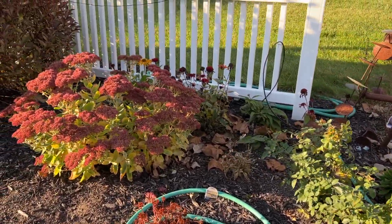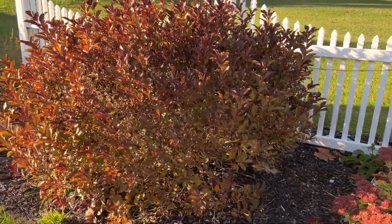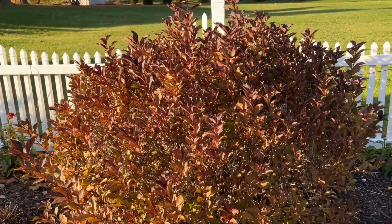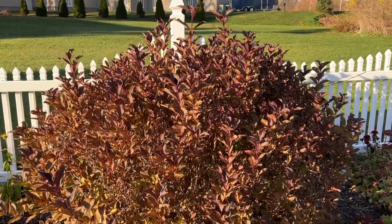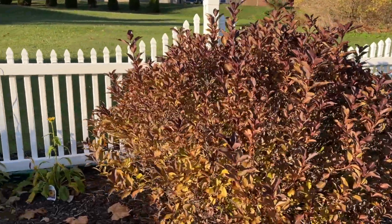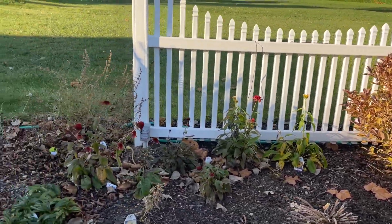If you seed them in some coneflower, it needs to get trimmed. We've got the Weigela Wine and Roses. This was trimmed this summer. This will bloom off of the old season's growth, so we don't want to do any trimming on this. But it's got really great foliage color, that beautiful burgundy foliage. A few more coneflowers that will get trimmed.